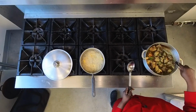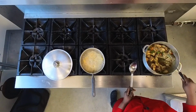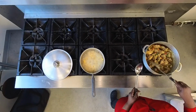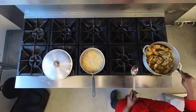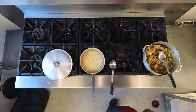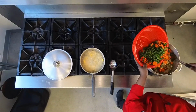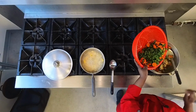Our chicken is cooked. It's a soft chicken, it cooks in no time. It's cooked. So once our chicken is cooked, while waiting for the plantains to fry, we'll now add our carrots and string beans and turn off the stove.